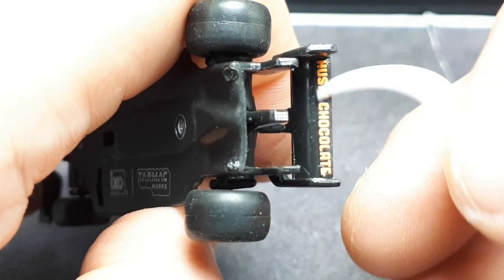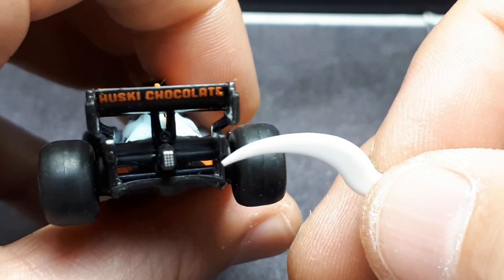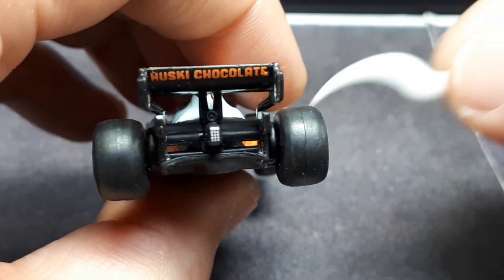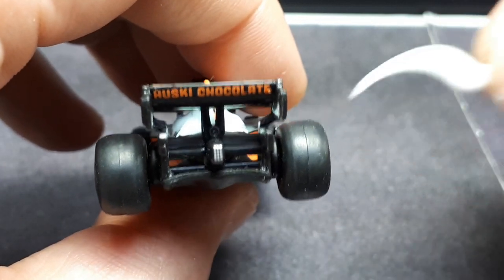Husky chocolate. I've never heard of that. I almost want to try it now. That's how marketing works.